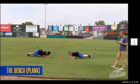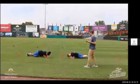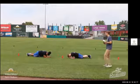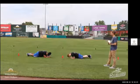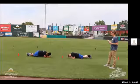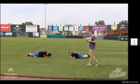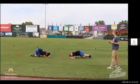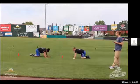Good, we're just locking it in. Get that butt down, keep that core engaged. Halfway there, fight it. There you go, fight through it. 5, 4, 3, 2, 1, good. Take a break, you got a 10 second rest, then we're going into alternating leg plank.